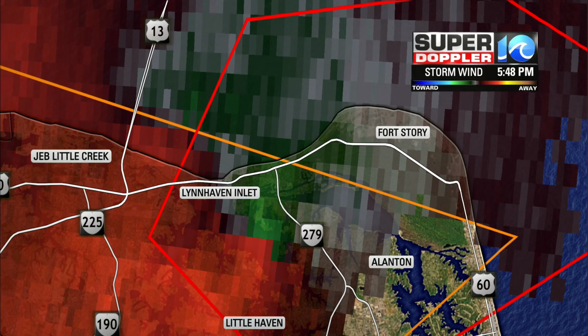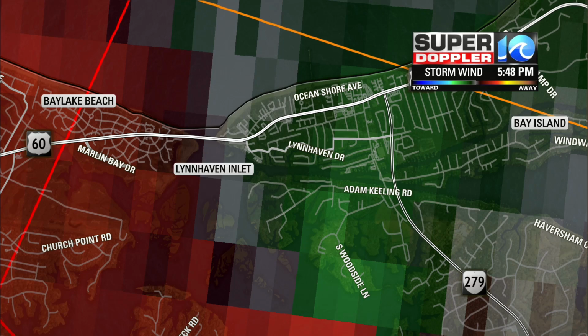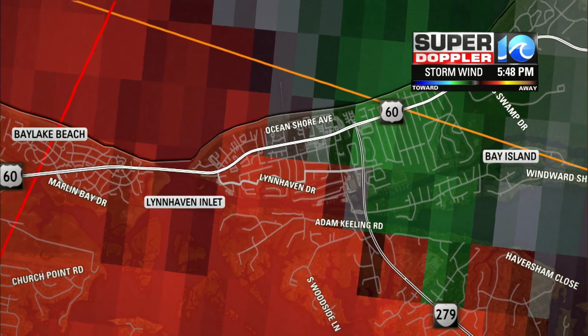Again, this is Fort Story right around the north end as we head into the evening. This warning goes to about 6:15, so that's the next 30 minutes or so. Zooming in, we're looking at an area of rotation right over the Lynn Haven Inlet, Chicks Beach, Chicks Oyster Bar, Lynn Haven Drive, Ocean Shore Avenue, all those high rises there. If you're in those high rises for the weekend, coming in from something in the water, get down to the lowest level and use the stairs to do so to get away from the windows, okay?